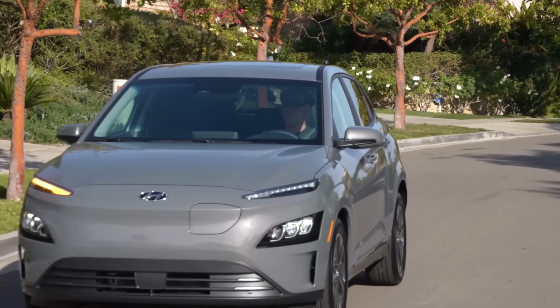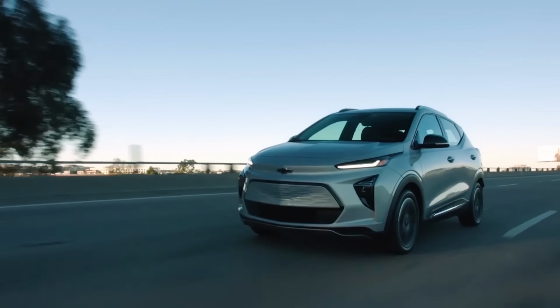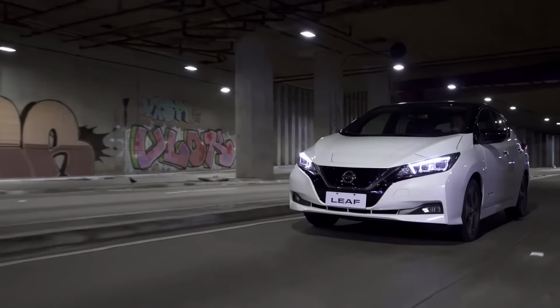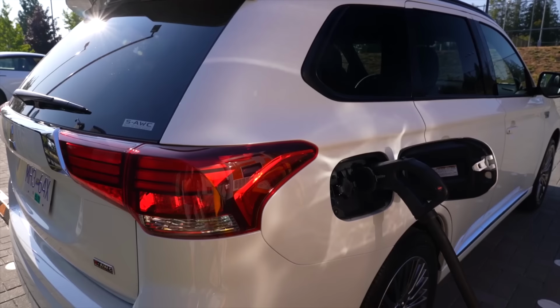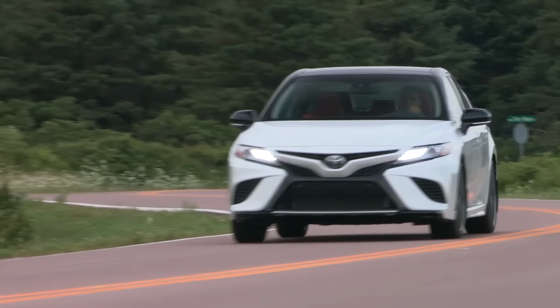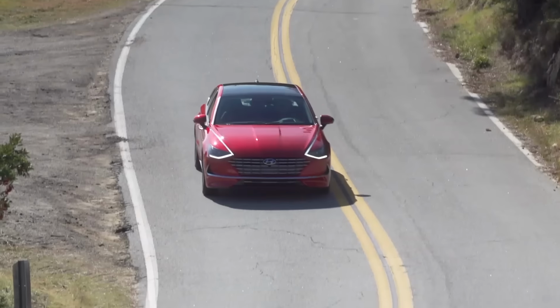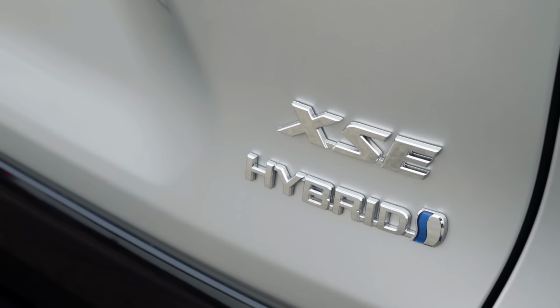Although many consumers might be considering making the change from a traditional gas car into a fully electric car, many might not be quite ready to make that full transition quite yet. And that is exactly what makes a hybrid or a plug-in hybrid car so appealing. They are the perfect transition car for anyone who's ready to move away from a traditional gas car, but they're not ready to commit to a fully electric car quite yet.